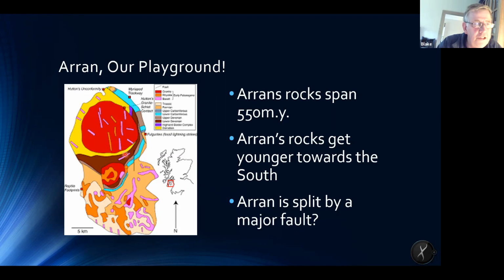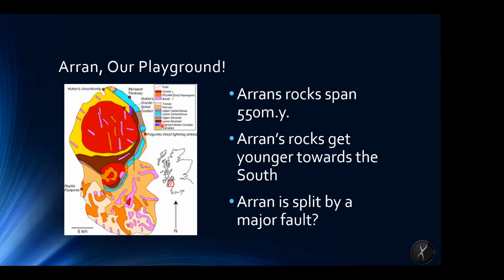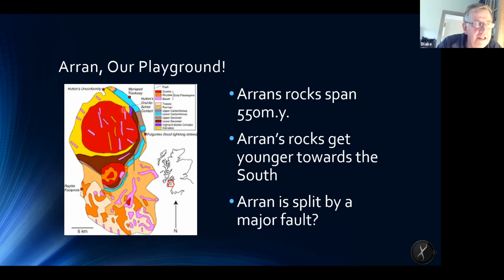What you will see from the pictures is that this red area is our granite up here. I apologize because this is a photocopy, so the printing isn't quite so clear, but that's the granite, and it's 60 million years old, and that's where most of the higher peaks are, ranging from 600 meters or 2,000 feet up to nearly 3,000 feet at 874 meters, which is Goat Fell, which is kind of here, and you would see from the ferry as you came in.